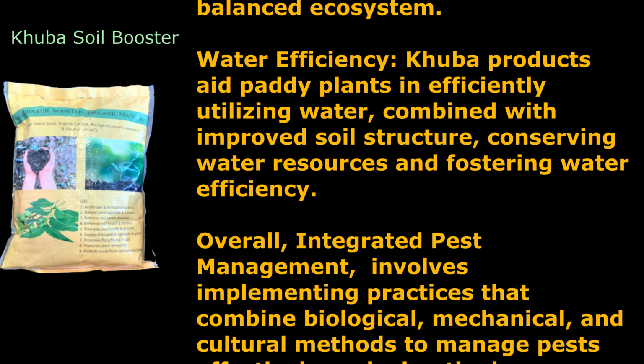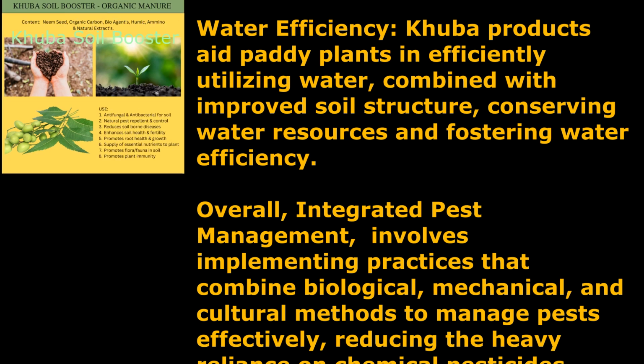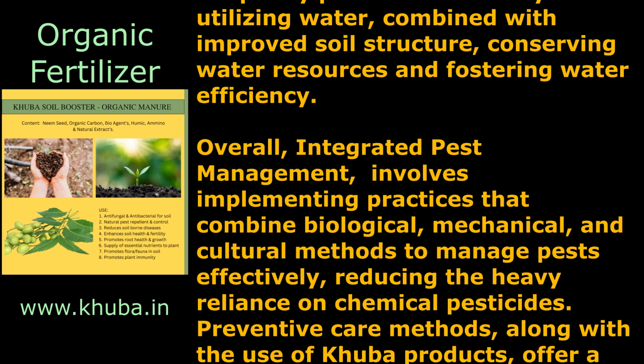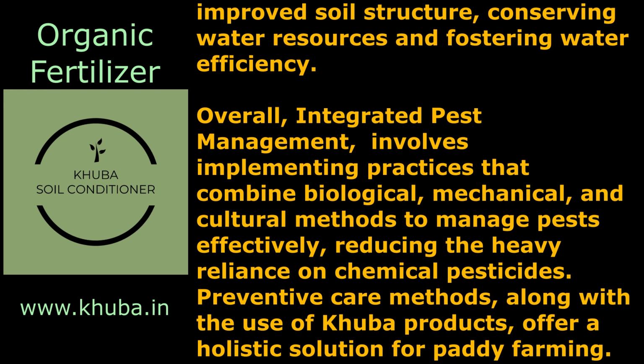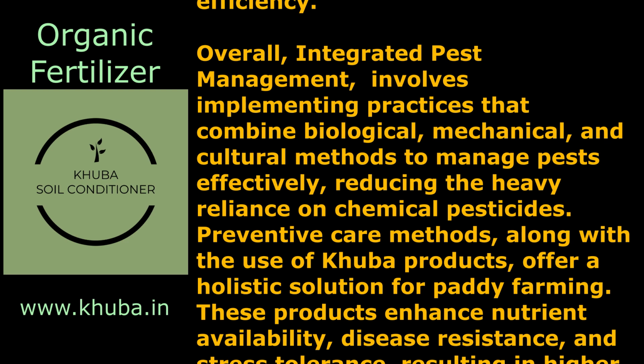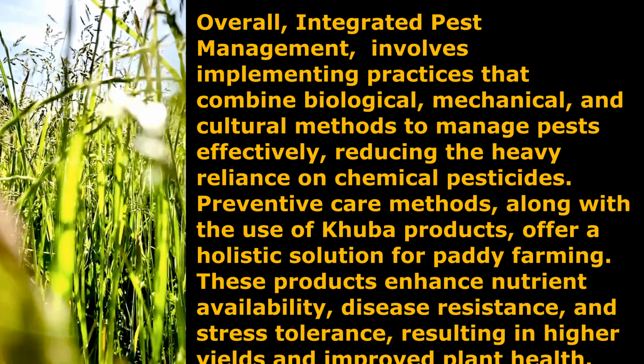fostering water efficiency. Overall, integrated pest management involves implementing practices that combine biological, mechanical, and cultural methods to manage pests effectively, reducing the heavy reliance on chemical pesticides.